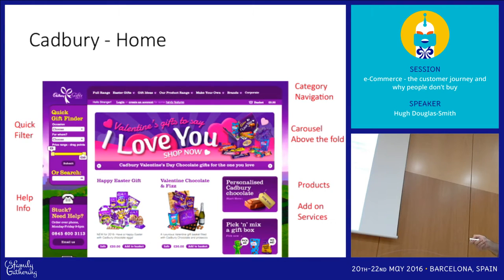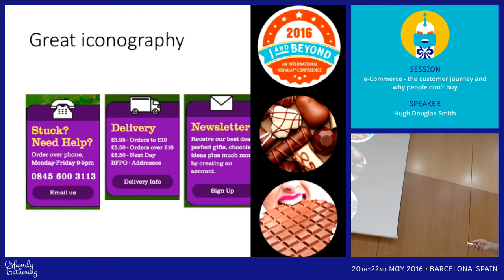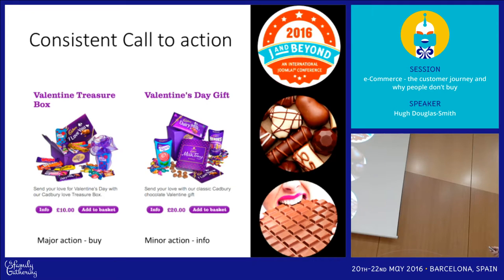They've got help information. And the products and upselling the add-on services. They've used iconography brilliantly. So the modules that sit down the side of the page, you're stuck, you need help, this is our delivery information, this is what it's going to cost, and why don't you sign up and join our newsletter? But it's done through very easy to understand icons and some lovely imagery. Just makes it attractive.